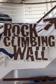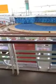Rock climbing wall upstairs, okay. And they have a restaurant, all that. This is part of the water show, the water stadium. There's water down there, and it's built like a city, big, huge. I'm walking down the middle of the ship, and from here you can go to all the decks, using elevators or just walking like a pedestrian in a city.